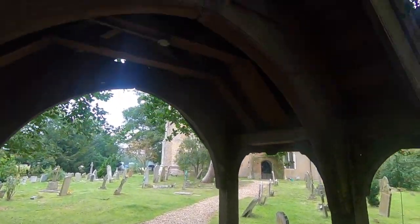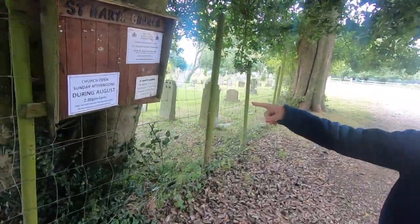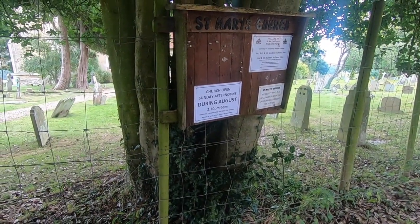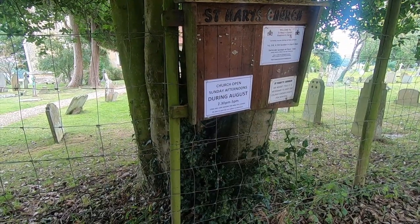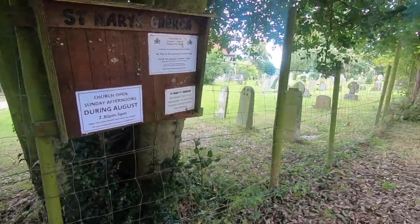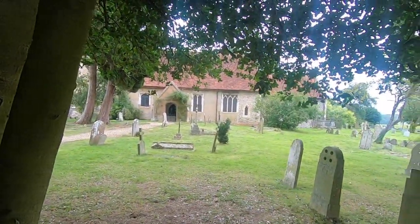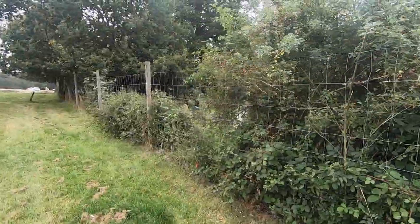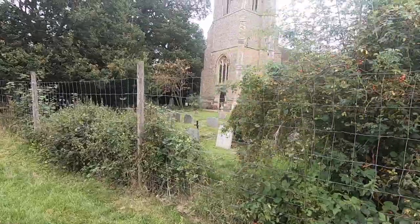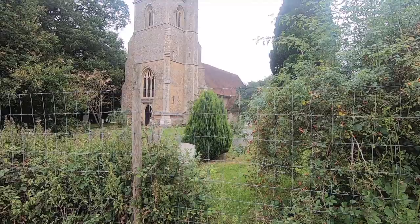But anyway, interesting facts. It's 900 years old. Oh, well done, Sue. Where did you find that? Just down here. During August, 2:30 to 5 p.m. 900 years. Blimey. Anyway, there's the side of it. They don't build like that now. For more facts, come back to this channel.